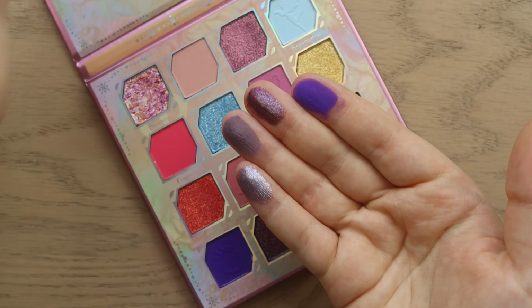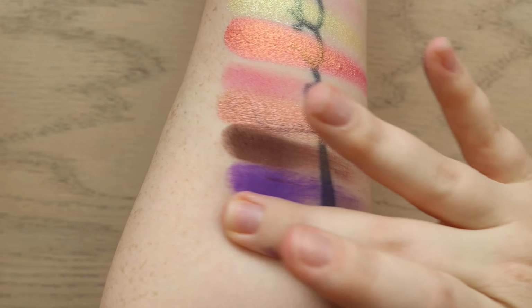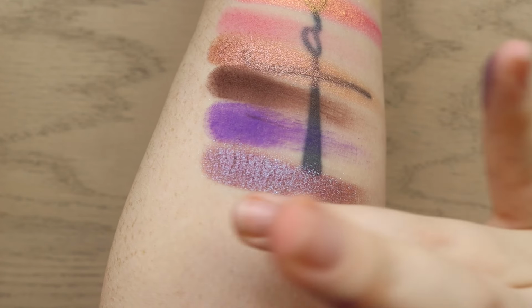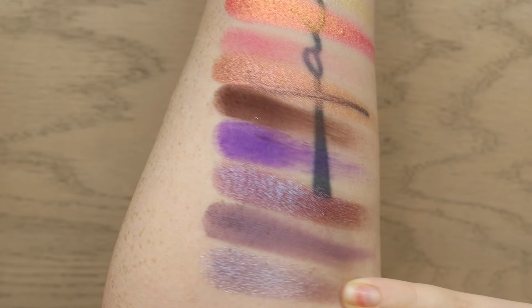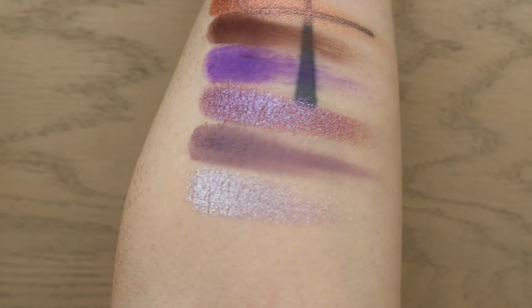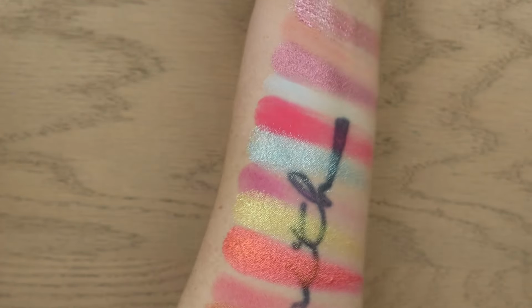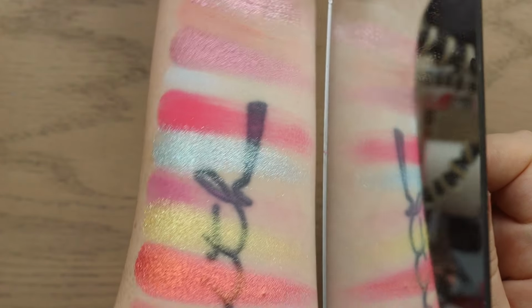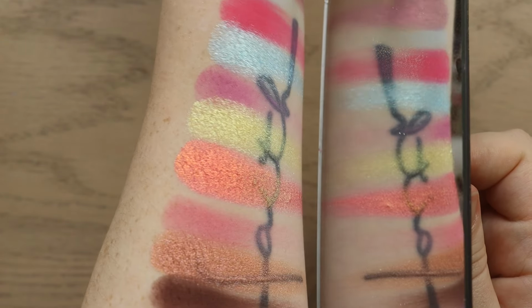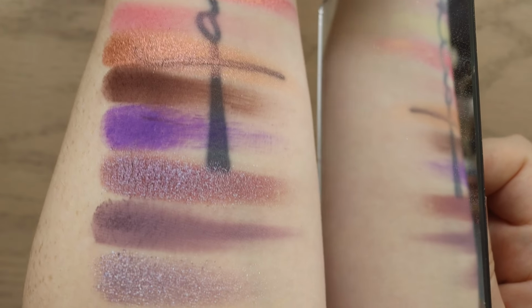You know what? I like this palette more than I thought I would. I think it's because I'm in my neutral, like throw one shadow on the lid and go era. But this is really pretty. Okay. So there is the entire spring palette swatched out. Then here's what that looks like with my little mirror, just so you guys can see some of these shifts a bit better.